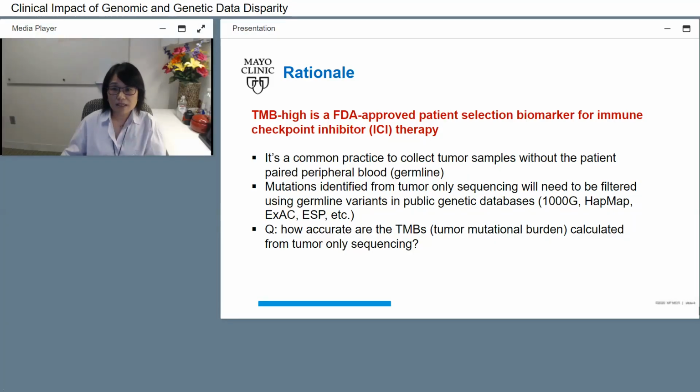However, in the clinic, it is still a common practice to collect only the tumor samples without the patient-paired peripheral blood or germline. Consequently, mutations identified from tumor-only sequencing will need to be filtered bioinformatically using germline variants in public genetic databases such as 1000 Genomes, HapMap, ExAC, and ESP. The question is, are the TMB values calculated from tumor-only sequencing accurate?